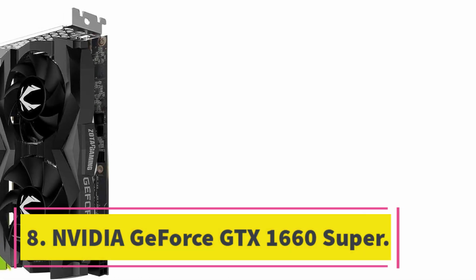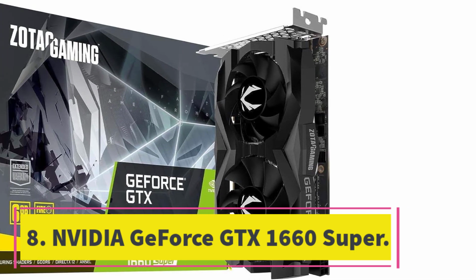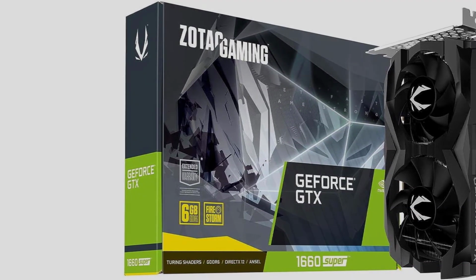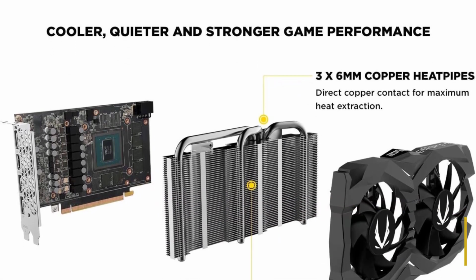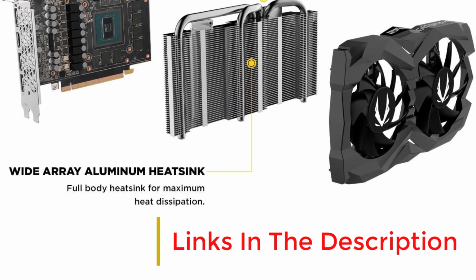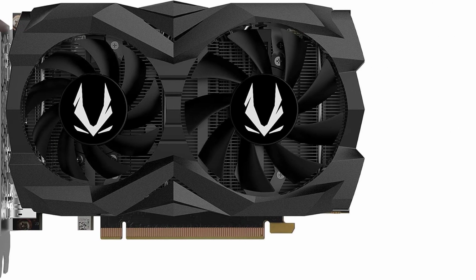Number 8. Nvidia GeForce GTX 1660 Super. You may not be searching for the absolute best graphics card you can buy, which is where something like the Nvidia GeForce GTX 1660 Super comes into play. It's nowhere near the fastest GPU on the market, but it's also one of the more affordable cards and won't suck as much power from the PSU.